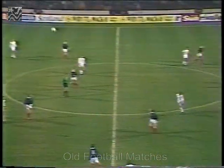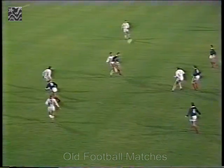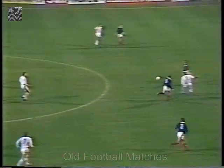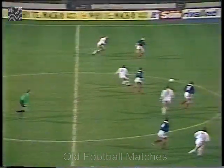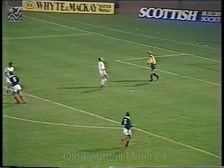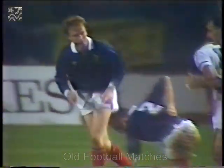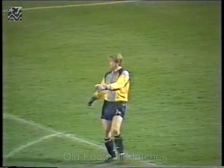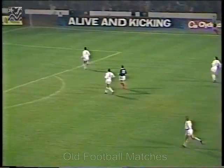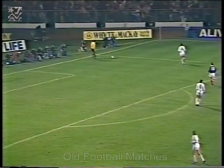Ivkovic with the goal kick. Six matches so far between Scotland and Yugoslavia. And Scotland undefeated. They've won twice here at Hampden and they've drawn four times. Through the middle it goes. Richard Gough and Alec McLeish combining. They get there together to play it back to Goram. Long ball looking for Johnston. He goes head to that, but it was too far ahead of Ryan McClair.